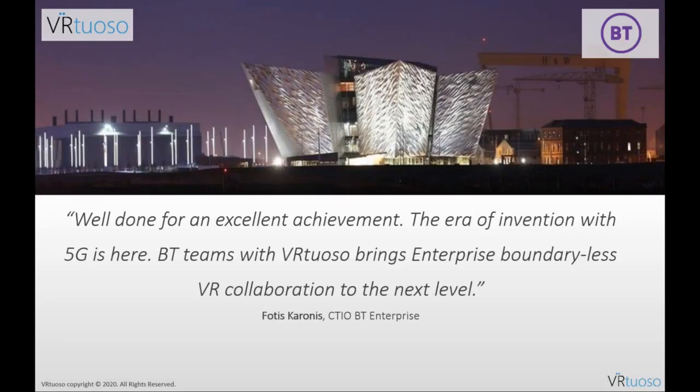And then this was a very public one that was very visible, which you may have seen in the press. So this was the launch of 5G that BT did in Belfast last year. And essentially this was looking at the plans that Belfast Harbour, who were BT's customer for this, had in terms of developing the waterfront in Belfast.